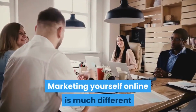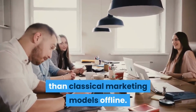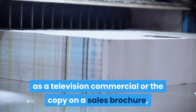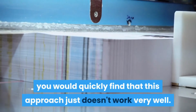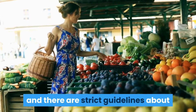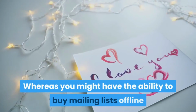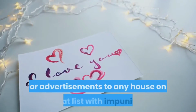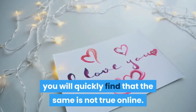Marketing yourself online is much different than classical marketing models offline. If you tried to use the same approach as a television commercial or the copy on a sales brochure, you would quickly find that this approach just doesn't work very well. People are quite jaded about being marketed online, and there are strict guidelines about how you can market to people there too. Whereas you might have the ability to buy mailing lists offline and send out postcards or advertisements to any house on that list with impunity, you will quickly find that the same is not true online.